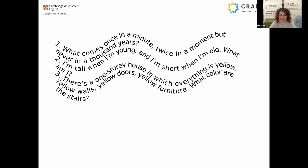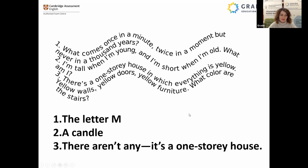There are no stairs. Yellow color. Okay. Yeah, Yulia, you're absolutely right. It's a one-story house. So yes, the answers you can see on the screen. So you are right, absolutely. Talking about the first one, it was the letter M. The next one, it was about a candle. Yeah, a candle is the correct answer. The third one, there aren't any stairs because it's a one-story house.